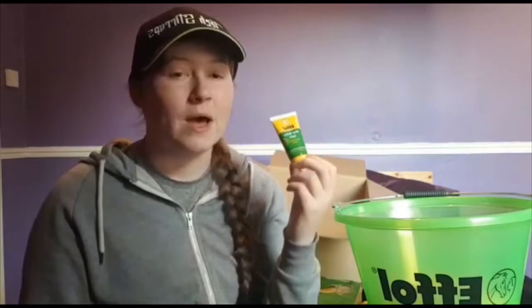And yeah, it just gives her a nicer ride really. She's more comfortable, I'm more comfortable, we get training done better. So the more comfortable you are, the better your training will be. So this one's apple flavour, but I believe they do one in banana flavour as well.